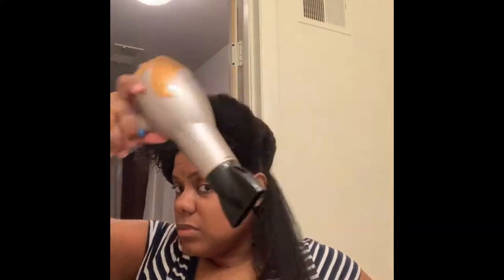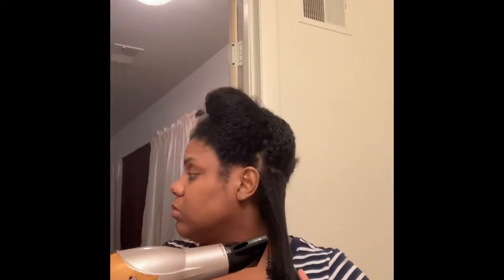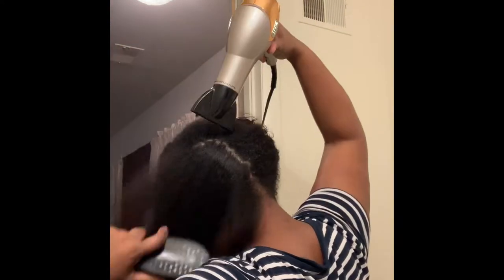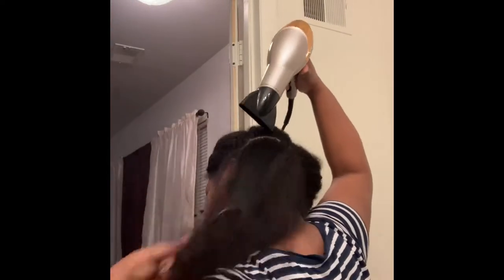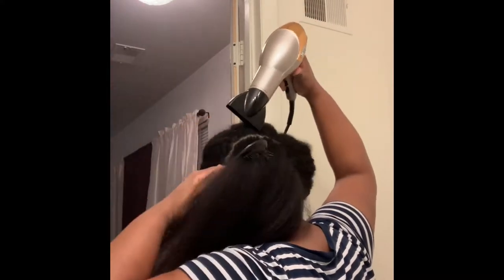All right, so I'm getting ready to start blow drying my hair. As you can see, I've done another section to the large section that I did. You have to start to do smaller sections to make sure that you get to the roots and also make sure that you are drying all the pieces in your hair. You definitely want to make sure all your pieces are properly dried before you start to flat iron. Definitely a must.